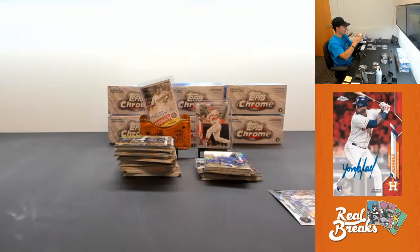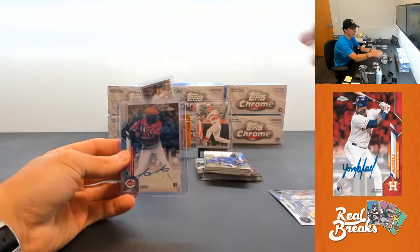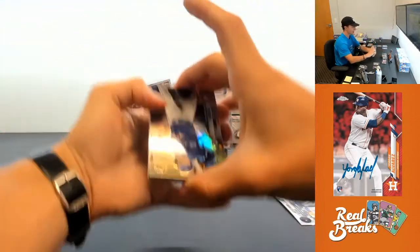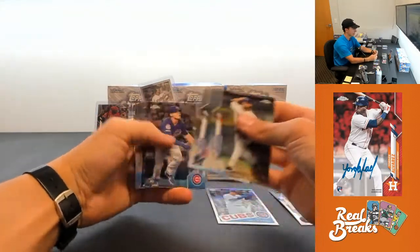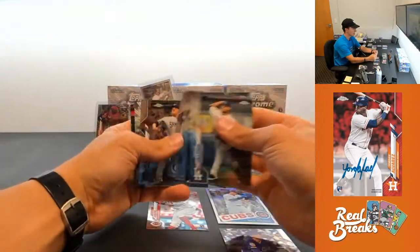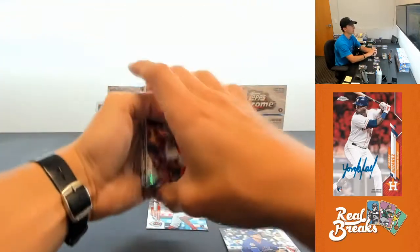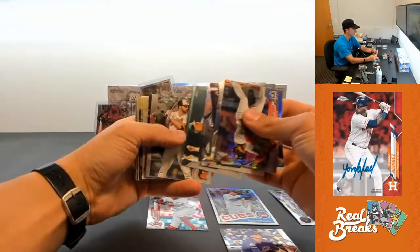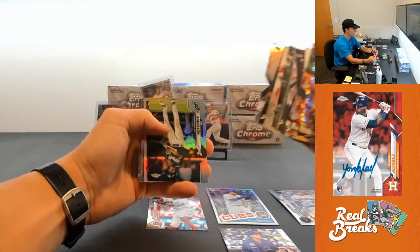Tim Slamin is taking home the Aquino base auto. Nice hit, Tim. There you go, buddy. You'll get a card on the showcase. Danny Jansen refractor. Nico Horner, 1985. Nico Horner base. Aristides Aquino base. Freshman Flash Aquino. Nick Senzel refractor. Azarena Prism. Ichiro die cut. Tim Anderson refractor.